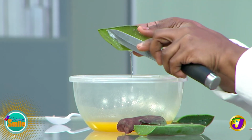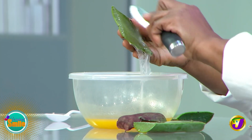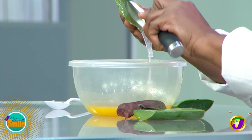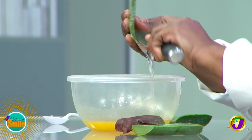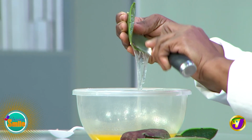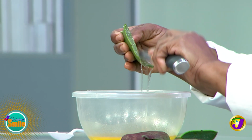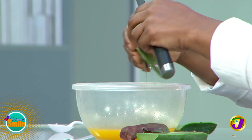We're just scraping it in. Yeah, so you just do it gently. You're trying to get the gel off. And it's best to do it when you're going to use it. Also, don't keep it, do it fresh. Right, I'll scrape that off. It's not going to take long. So you don't need a lot.